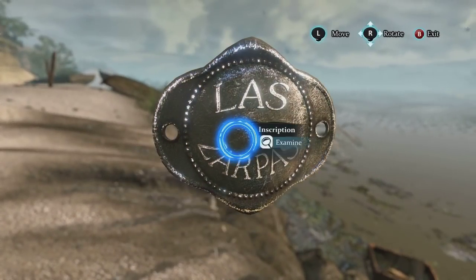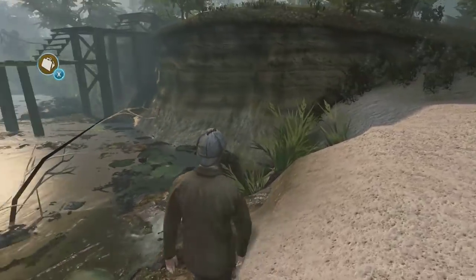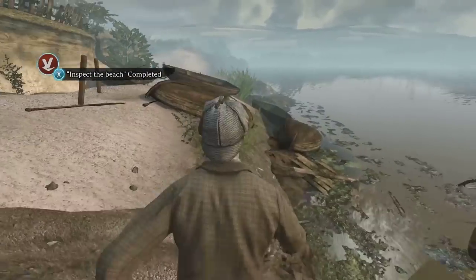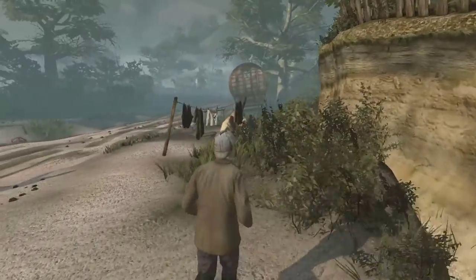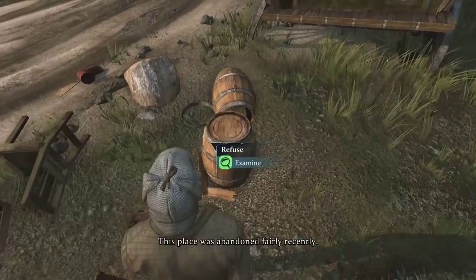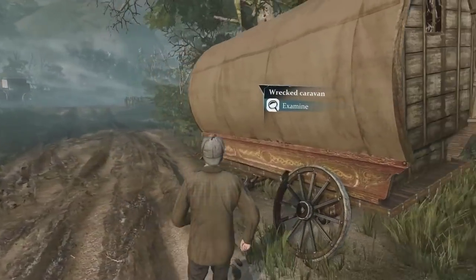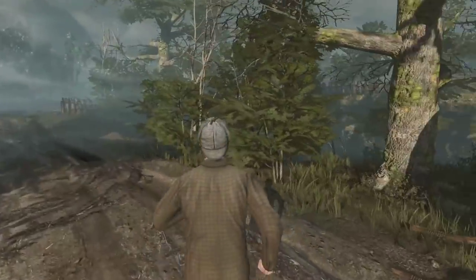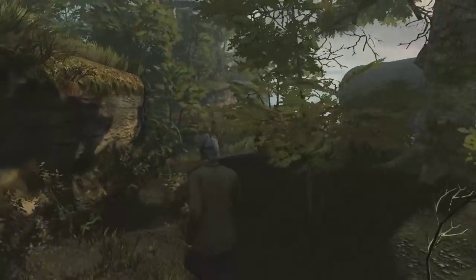Okay. A label with the name Las Zarpas. Ooh, that might be our friend. Oh, where's that? This place was abandoned fairly recently. An abandoned gypsy caravan. Hmm. Those gypsies.